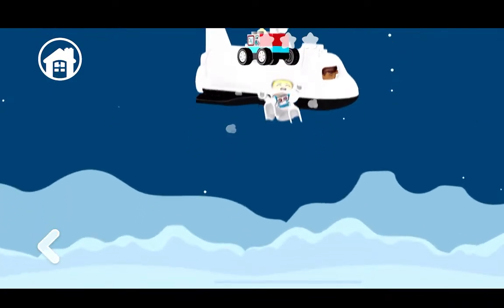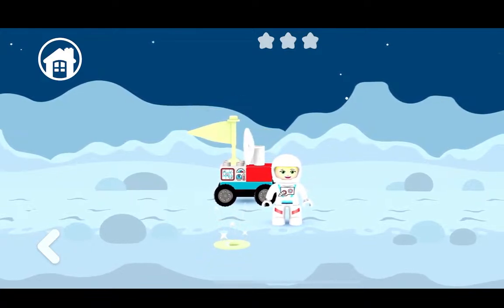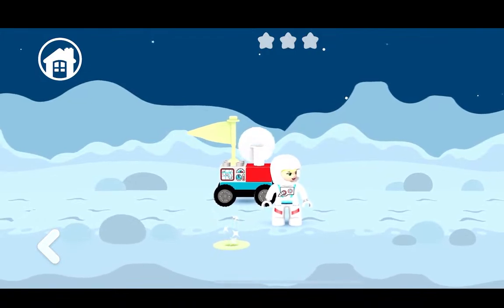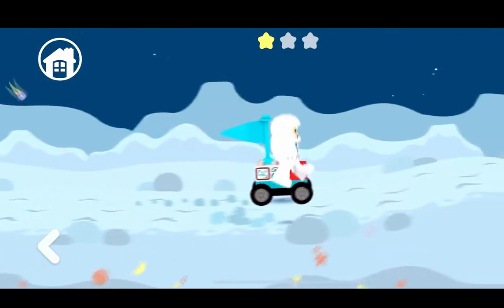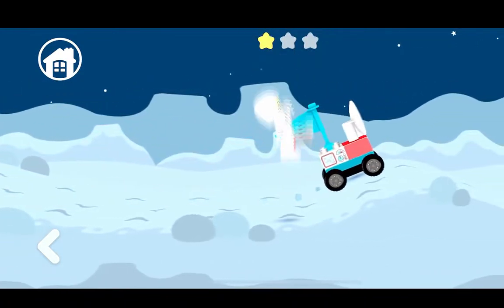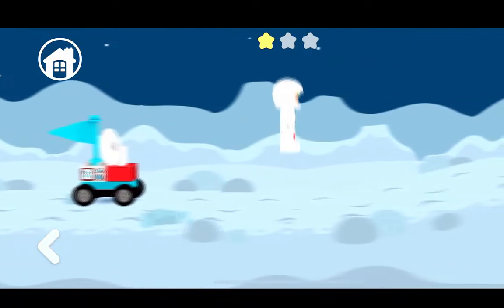Okay. One astronaut and the moon rover need to put the flags by color in the desired holes. Look, light green flags and light green holes. Take it. Super. Go. Okay. We have a blue flag. We need to find a blue hole. Super, jump. Oh, it's yellow, and we don't need it. We need a blue hole.